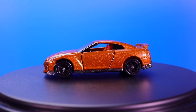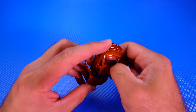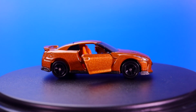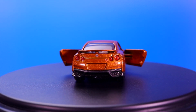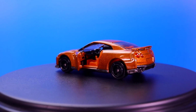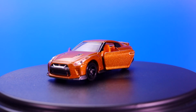There it is from the back. Some nice detail. And from the front, some nice detail. And this one does have the opening doors on it as well, which is really cool looking. We can see a little bit more detail on the interior, and this one is definitely Japanese because it is a right-hand drive, so you can see the steering wheel is on the other side, so a little bit different from the North American ones, but still, it looks fantastic. I love the GTR, the Godzilla, which they call it in real life.